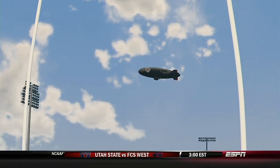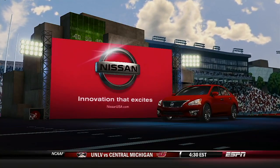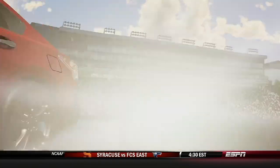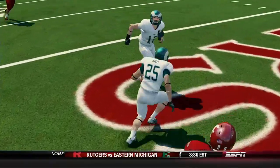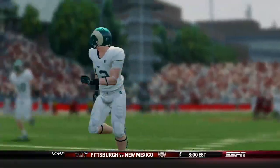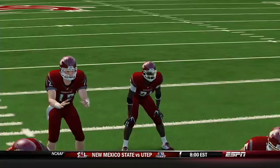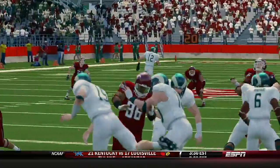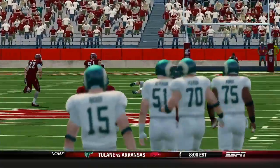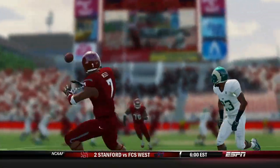Hi, everybody. Glad to have you with us on the EA Sports NCAA Football 14 Halftime Show presented by Nissan. Innovation that excites. Bruce Davis, David Pollack here in the studio as always, to lend a little perspective to what just went down in the first 30 minutes. So far, so good for both offenses in terms of taking care of the football, but now the defenses are ramping up the sense of urgency in terms of trying to get the ball back to their offense.